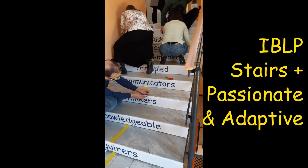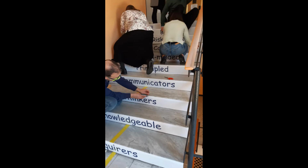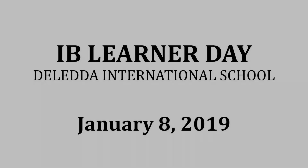In this not so flattering picture, you see that we have covered the steps that lead to our school with the 10 attributes of the IB learner profile, which is of course at the center of the IB pedagogy. And we also added 2 attributes to the 10 attributes of the IB, which are passionate and adaptive.